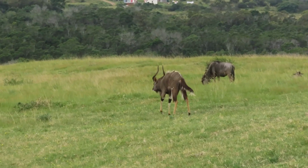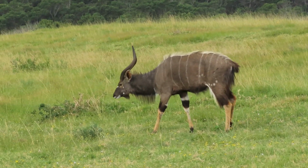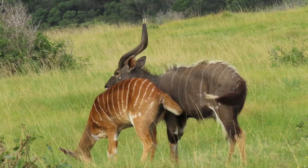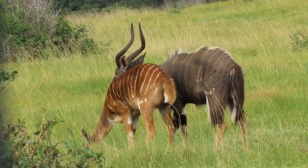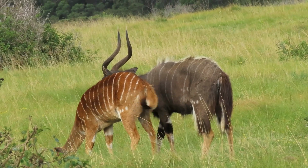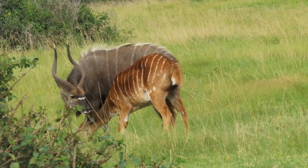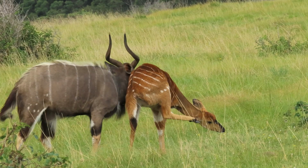Now nyala must be one of my favorite species of antelope. See, the males are absolutely breathtakingly beautiful. The long dark fur, whereas the female looks like a different species actually, also just as beautiful. But you can see she's much lighter in color, she doesn't have horns. They're actually the species of antelope with the most difference in physical appearance. We call that sexual dimorphism.